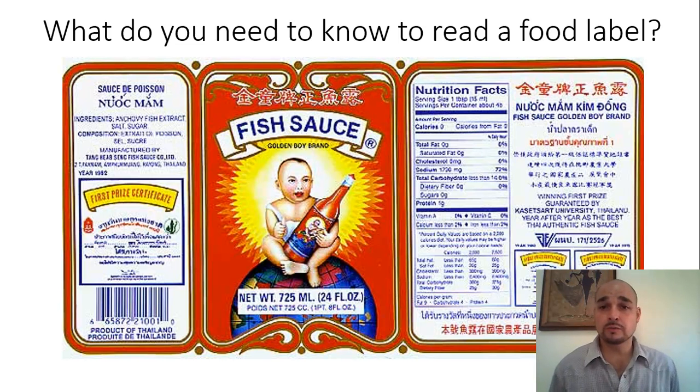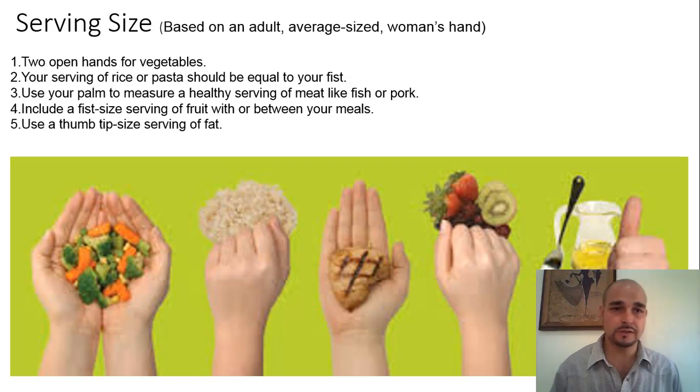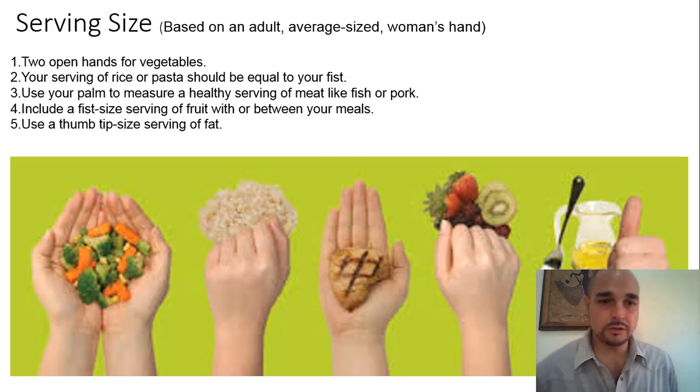So what do you need to know to read a food label and make healthy food choices? We'll go through all that right now. And here it is, serving size. You can determine serving size by just using your hands. If you take a look at the picture on the left, you'll see that one serving of vegetables would be two hands together, two cupped hands.